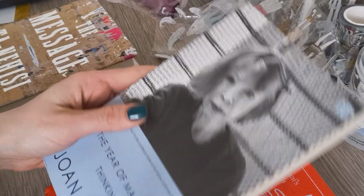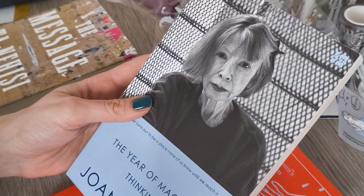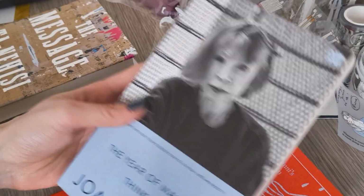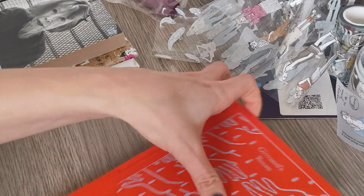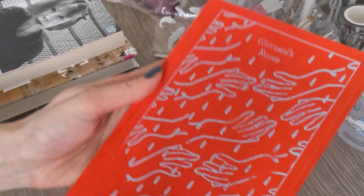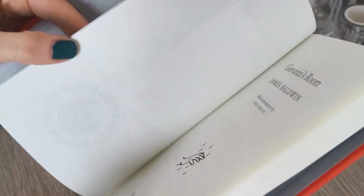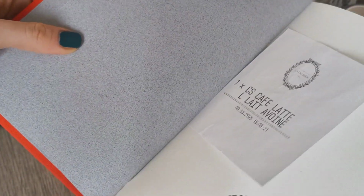This one is a classic on grief, on loss, and coping, and I think that just explaining it doesn't do it justice, so absolutely a must read. And finally, James Baldwin's Giovanni's Room. I think this one is particularly special, not because it's a beautiful cloth-bound book and just a stunning book, I think. Also because I bought it my first time going to Paris.